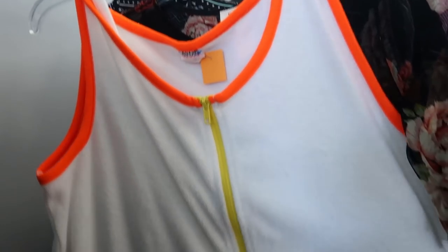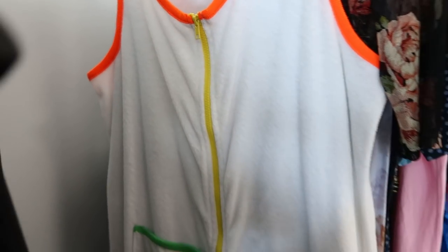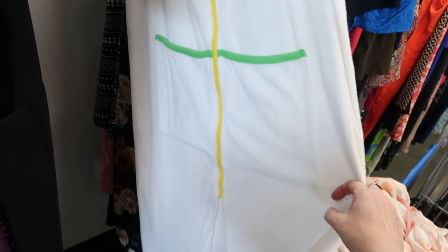Look at this vintage Avon dress. It's a terry cloth. I don't know if it's meant to be like a house coat. It looks kind of like it because of the pockets and everything, but the neon, guess what? It is a half off tag. How cute would this be if it was a short, above the knee length mini dress? Like if you could crop that.